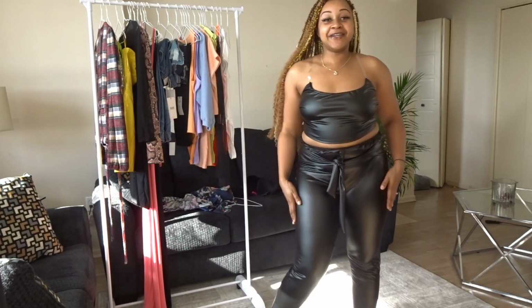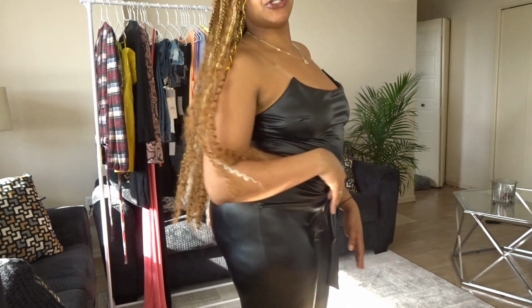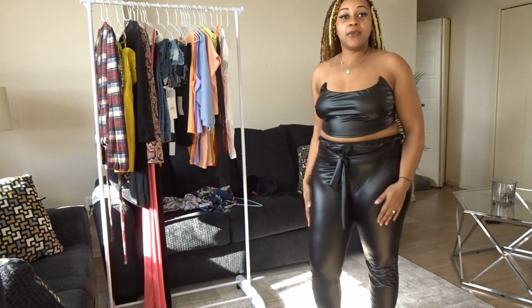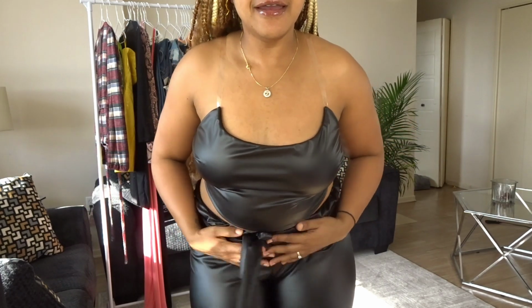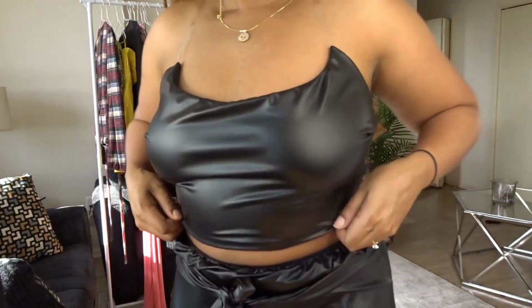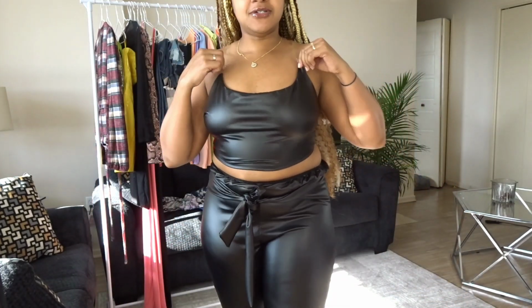Okay, so this next item is from Fashion Nova. It is a black pleather two-piece pantsuit. The only thing I'm not going to like about this is that it's very crunchy, and it's hot, very, very hot. Apart from it being black, the material is just very hot. But I love it. The straps are clear, so it looks like it's hanging on to dear life.